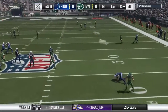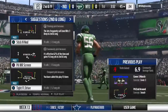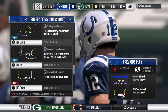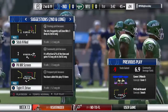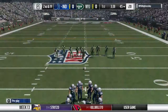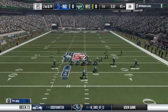And no escaping this time as he'll go down. They got him for a sack. Kyler Fackrell from that outside linebacker spot. He's able to get in there for a loss of 9. Counting down toward the midway point in quarter 1.